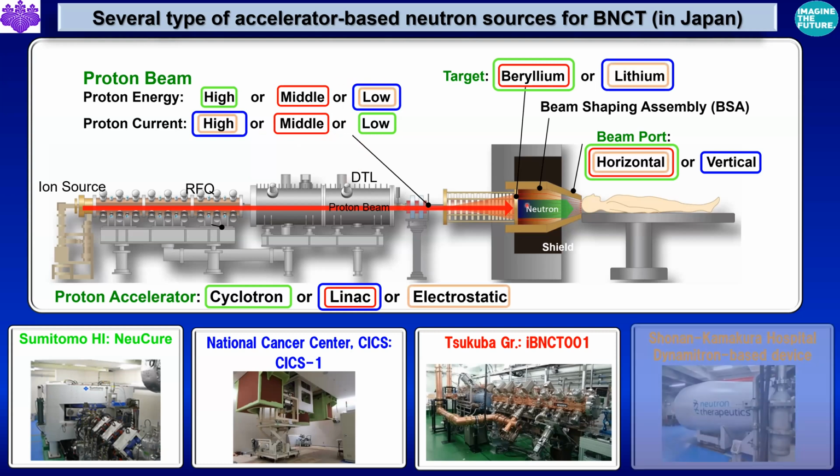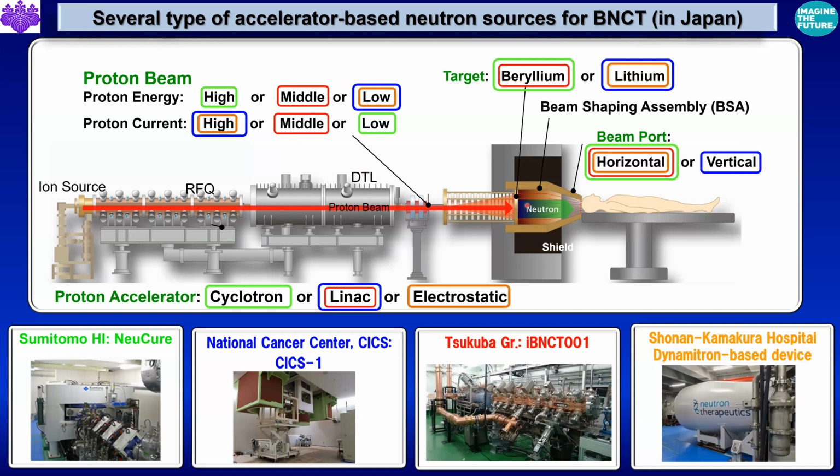And the last one is Shonan Kamakura Hospital. The accelerator used is a dynamitron, a type of electrostatic accelerator, and lithium is used as the target material. This is a typical combination for a device that uses lithium.